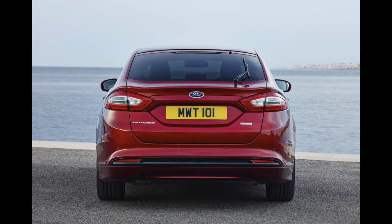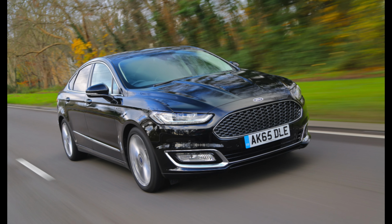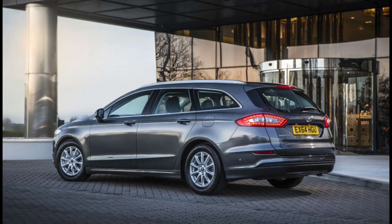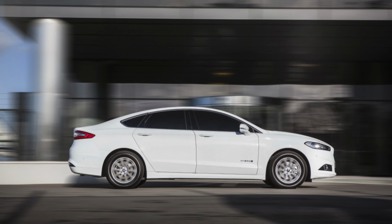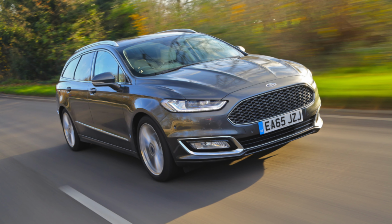It should be noted that 1.0 EcoBoost engines caused the most problems until 2014 and at that time they were not yet in the Mondeo range. Damage to the head gasket, the head itself, or problems with the cooling system happen much less frequently, although it is a good idea to check the coolant level.